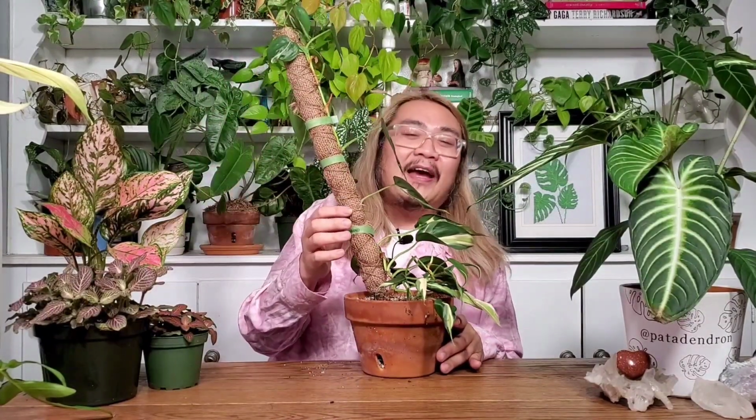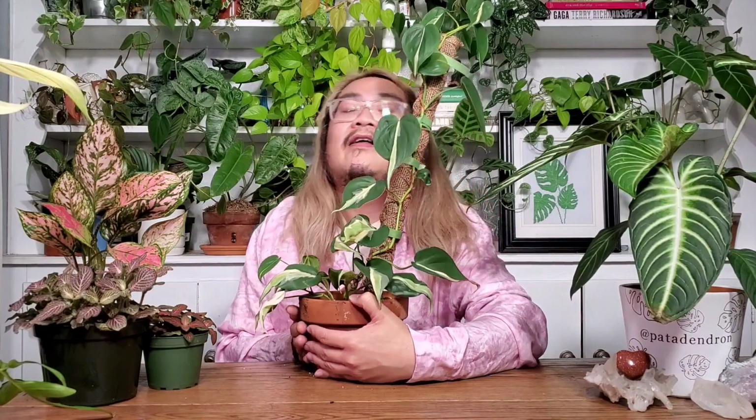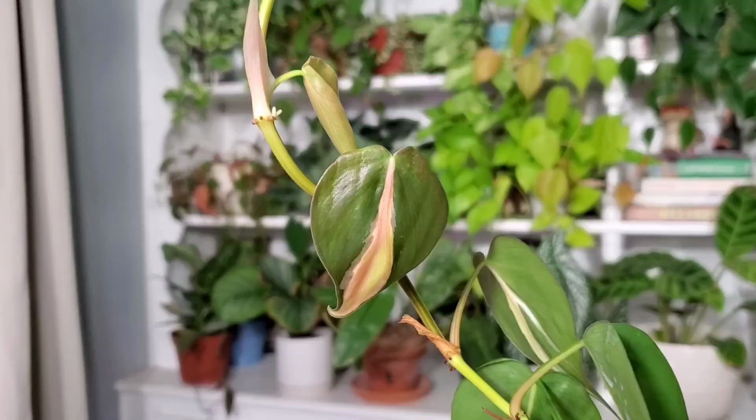But the new leaves coming up out here are really cool, and I have to show you guys in the close-up yet again because it's put out some new leaves since, but each leaf is like a work of art. It's like hand-painted by the universe.